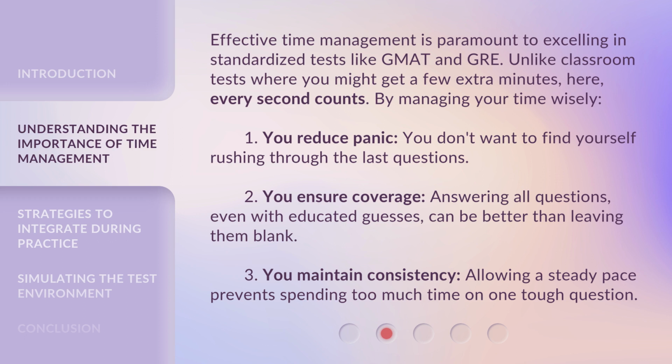1. You reduce panic. You don't want to find yourself rushing through the last questions. 2. You ensure coverage. Answering all questions, even with educated guesses, can be better than leaving them blank. 3. You maintain consistency. Allowing a steady pace prevents spending too much time on one tough question.